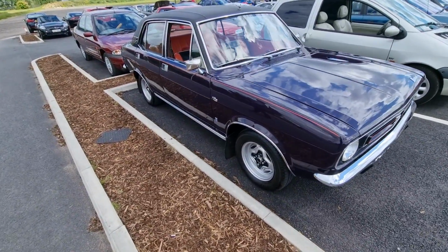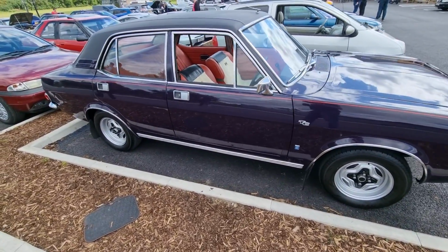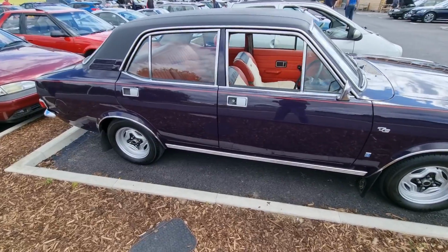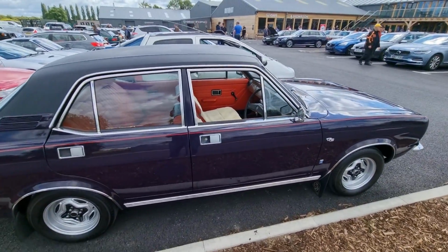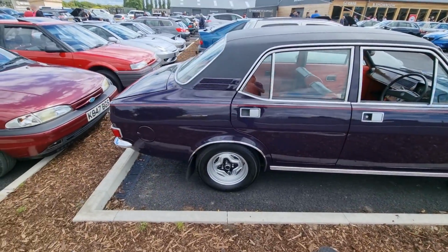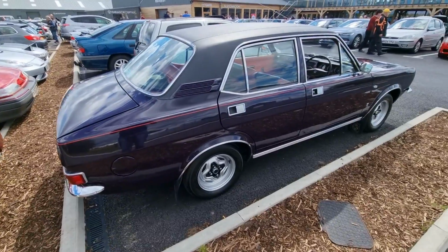My dad had an estate version of this. I think it was a late 70s one. We went on holiday somewhere, I can't remember. I do remember standing on the passenger seat out of the sunroof on it. I can't even remember the colour, but this one is absolutely stunning. It's a beautiful sort of purple colour.